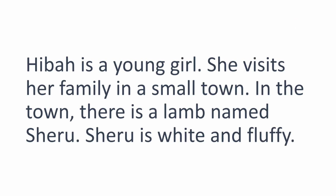Here is a story. Heba is a young girl. She visits her family in a small town. In the town, there is a lamb named Sheru. Sheru is white and fluffy.